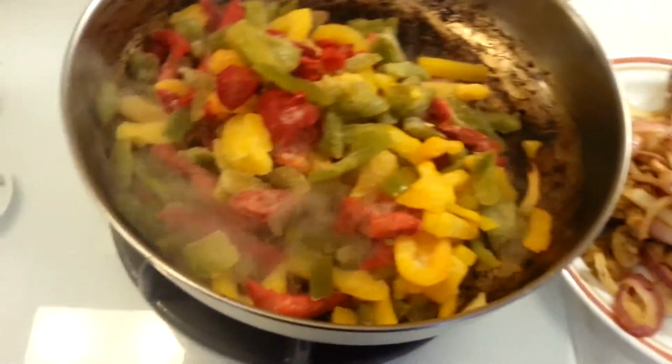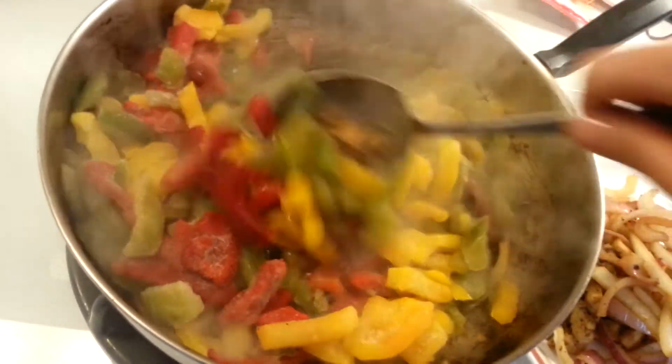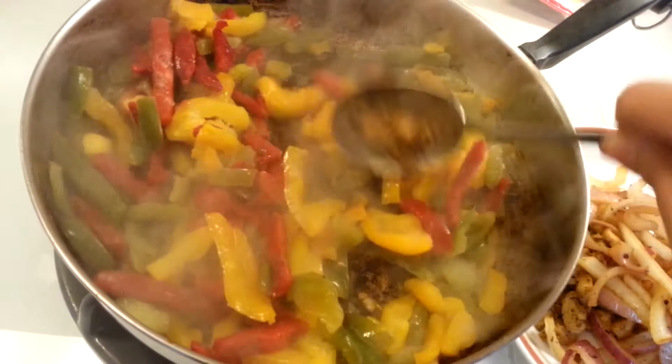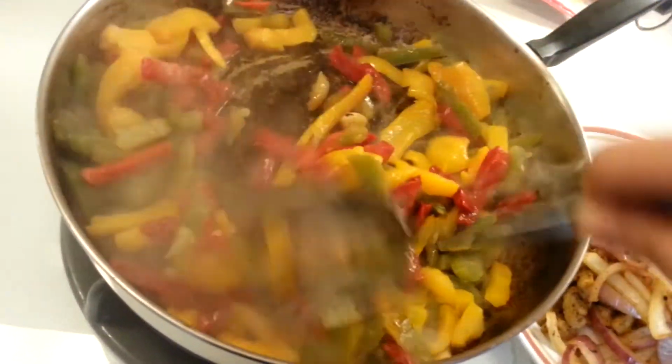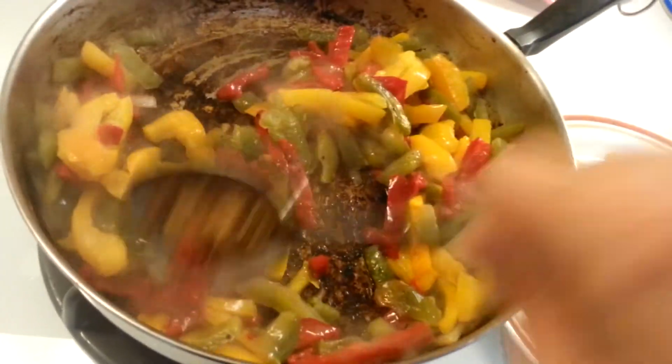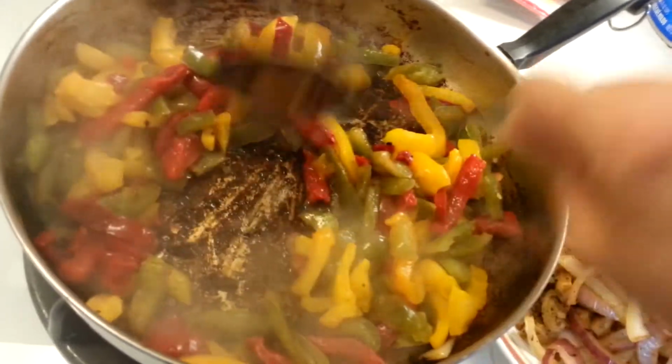Okay, so I got the peppers in there. See, the onions came out. And we're going to cook these up. I think they're already done since they're frozen. I think they just need to heat up. So anyway, peppers don't take long to cook, even if they're not cooked already. See, that's already starting to come up good.